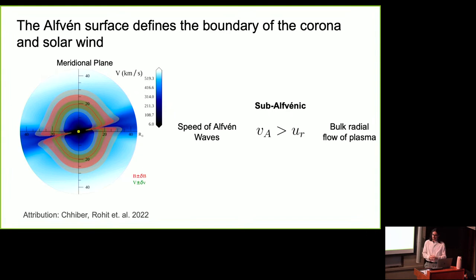So the answer is that this boundary is defined by the Alfvén surface, and the Alfvén surface distinguishes the corona from the solar wind plasma based on the idea that the corona, the upper atmosphere of the sun, is in causal connection with the sun, whereas the solar wind is not.